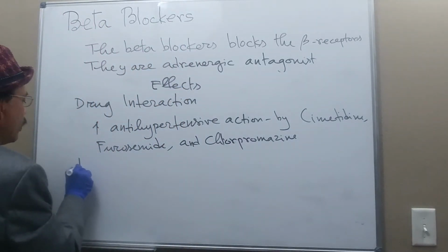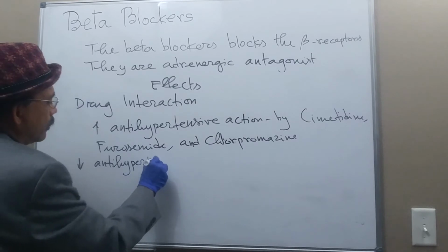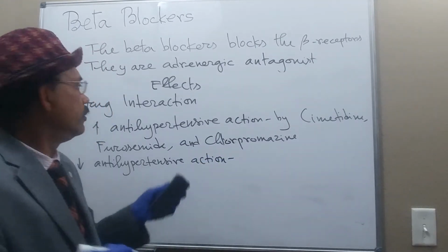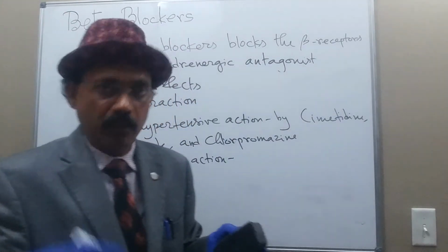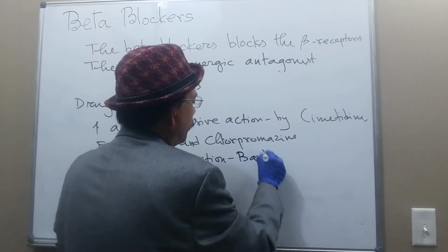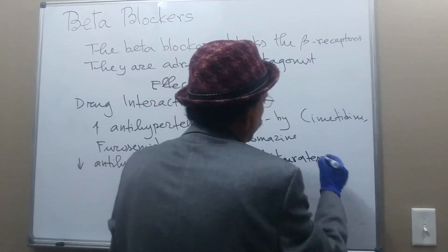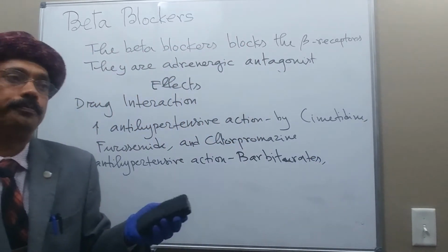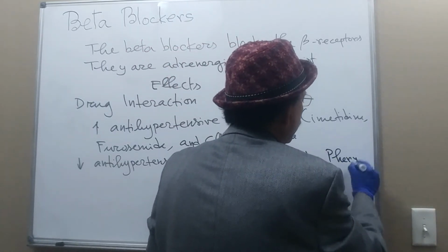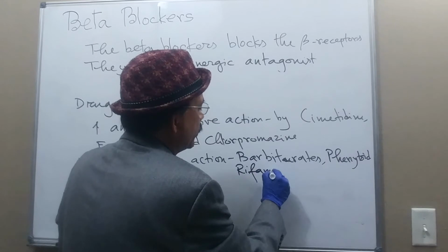Okay, so decrease in antihypertensive action is caused by some drugs which will break down the beta blocker in the liver. They will increase the breakdown, like the barbiturates, phenytoin, which is an anti-epileptic drug, and also rifampin, an anti-TB drug.